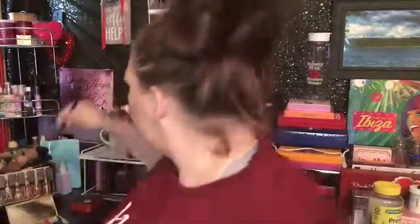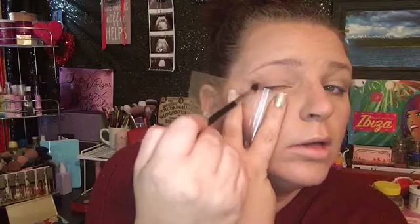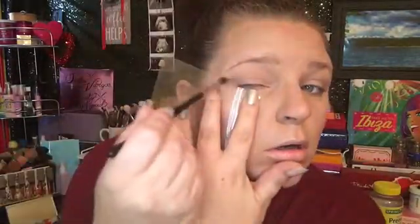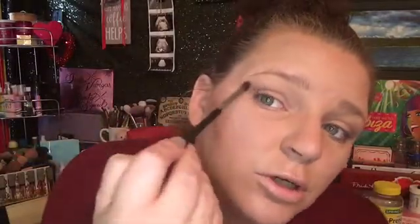Now, I am surprised. I haven't used a lot of my Morphe brushes, but they do tend to be a little bit scratchy. And I was really surprised with that because I thought Morphe brushes would be a little bit better quality. Don't get me wrong, they're still good brushes, but if you don't like scratchiness, they're a little bit more scratchy, especially this one. I've had way softer brushes for sure, but sometimes having a more dense brush is a good thing. But again, it's all in preference.